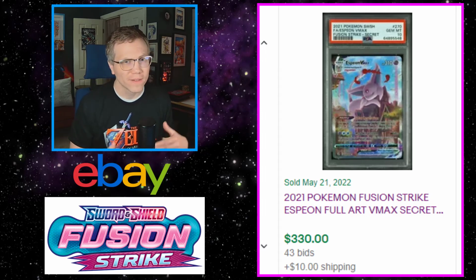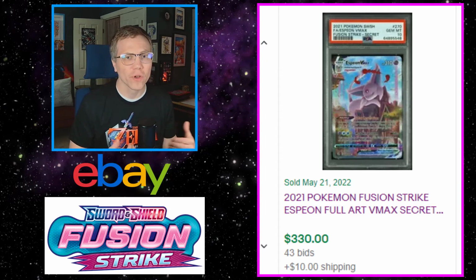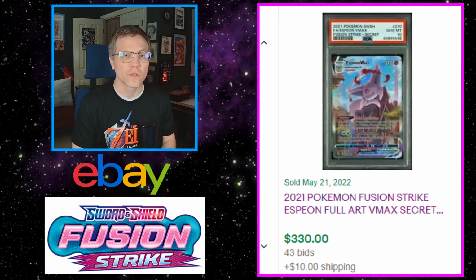So for me, looking at these prices for Fusion Strike, I really am even more feeling that those prices are just too low. Again, the whole economy is just so down right now, and I think that just explains a lot. I really don't think those low prices have to do with the set itself. It just has so many really good cards inside.